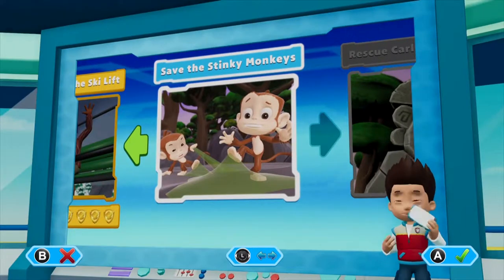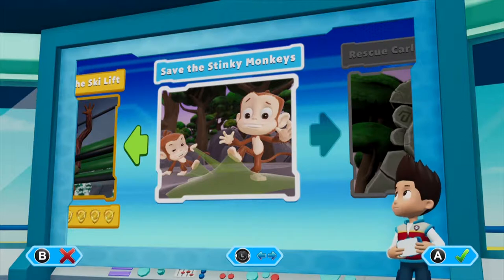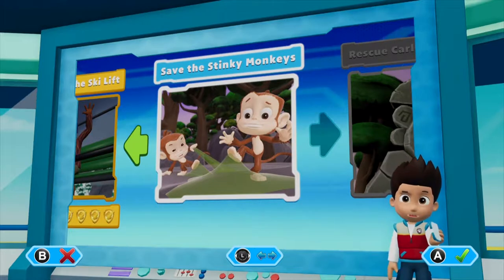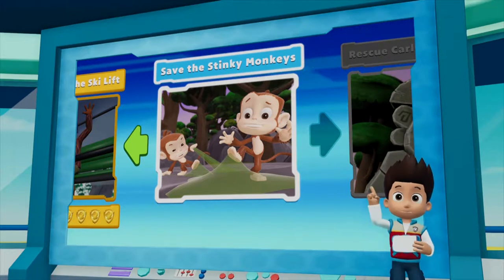Pups, we've got a new mission. Save the stinky monkeys. Use the left stick to move between missions and press the A button to play. PAW Patrol to the lookout!